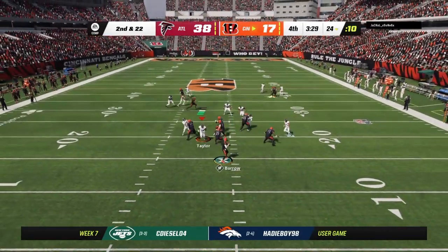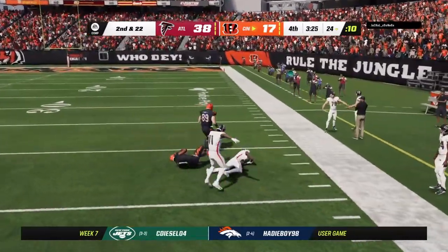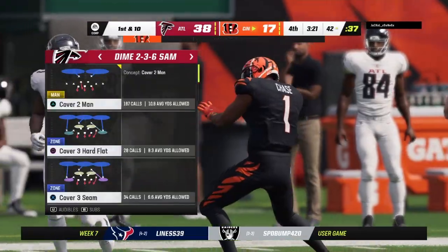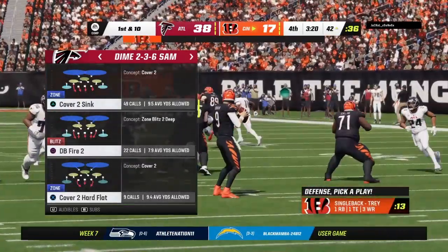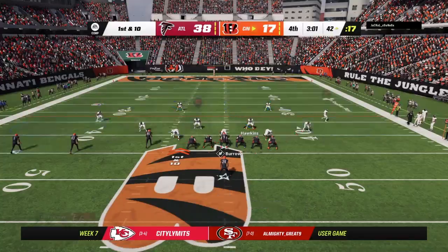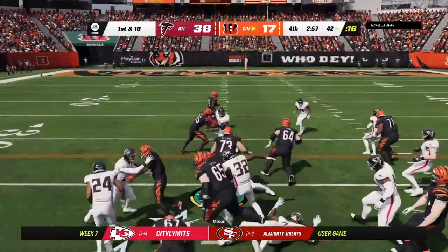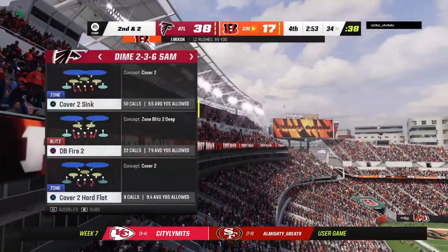Throwing on 2nd and long. Burrow. And he'll find Chase on the right side, complete. And he'll have it past midfield almost to the 40 before being taken down. 33 yards that time. Running left, it's Mixon. And they'll get him down after a pickup of 8, 2nd and 2.